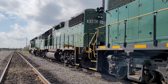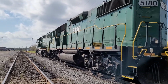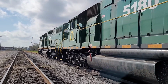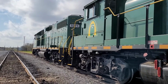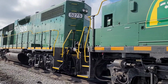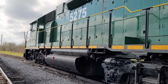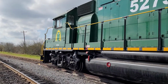I wonder where they got 5579. Probably in McAdden or Donna. Engine 5579 was my ex, or is my ex, favorite engine. That used to be a NS Norfolk Southern engine. Used to have their livery, their paint job.